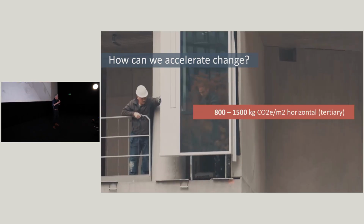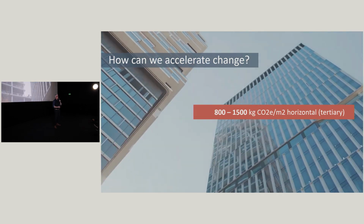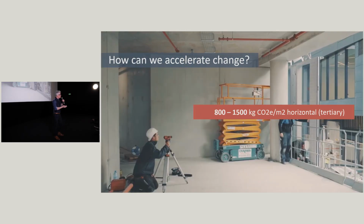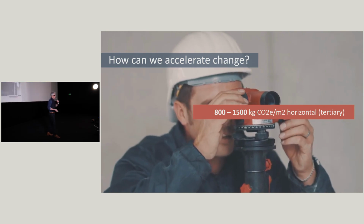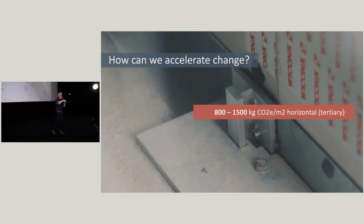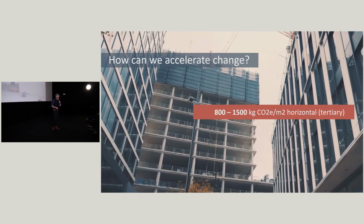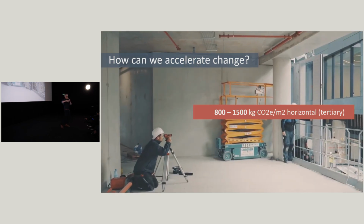If you have no clue, you can use this number for offices, roughly shooting from the hip, so a ballpark figure. The carbon footprint per square meter of an office building is, today, business as usual, between 800 and 1,500 kilo CO2 per square meter. Now the next question is, how does that actually break down?